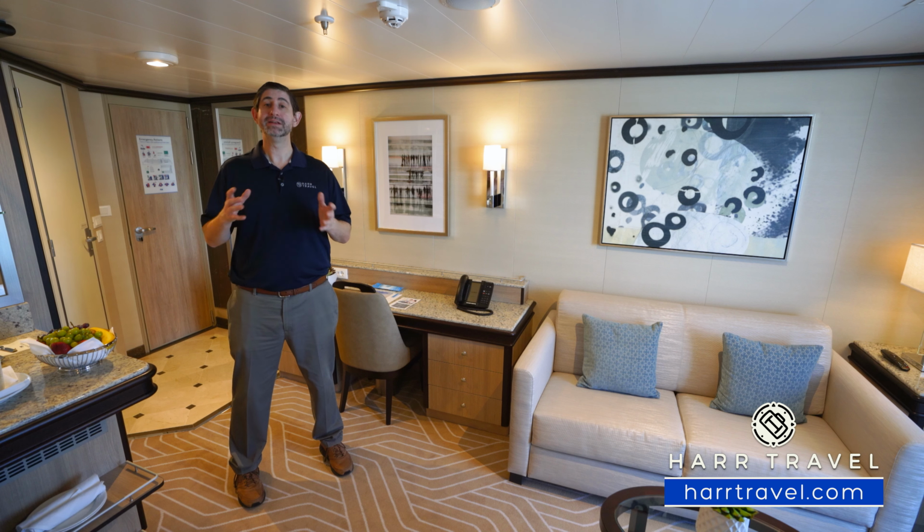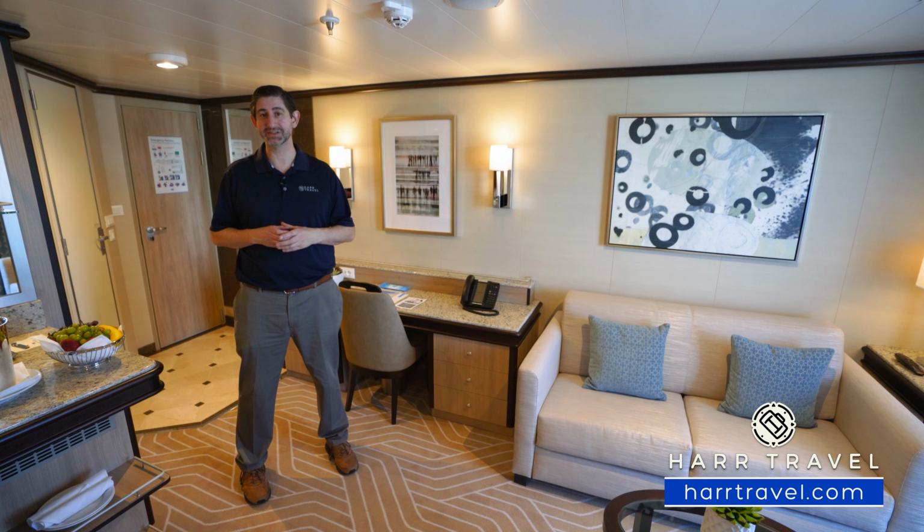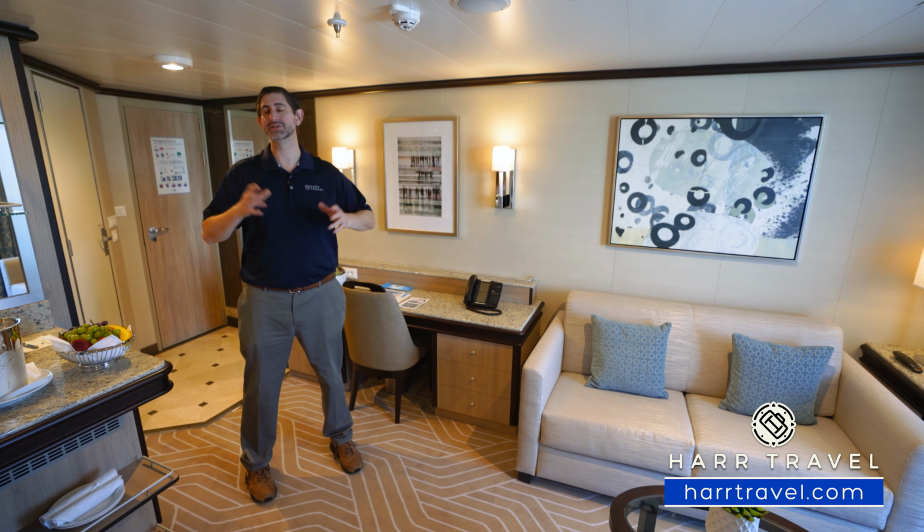Discovery Princess. Now this particular category is a penthouse. It's a fantastic option for a lot of our guests. You're gonna get all of those great suite level amenities, quite a bit of extra space in the suite itself.